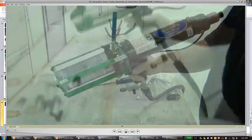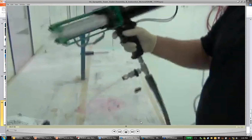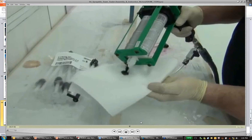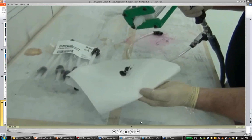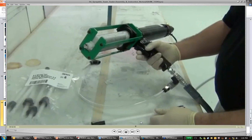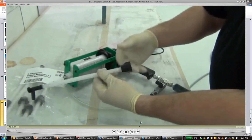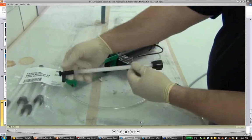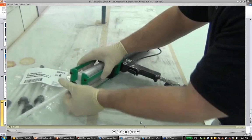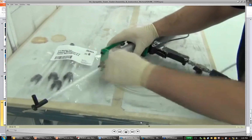Now that the cartridge is loaded, the first thing we'll want to do is move the button back to forward air. Then we'll want to purge a small amount of material out to make sure that both components are equalized. After purging the tube, the next step will be to put on the S4 mixing tip. Our tip is very unique in that it comes pre-assembled with the wing nut at the bottom as well as the tip attachment. We'll just want to put the tip over top of the cartridge and tighten it on.